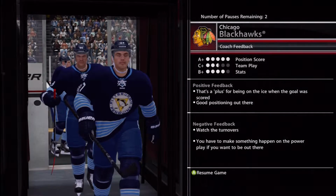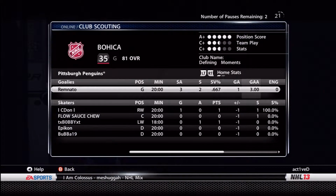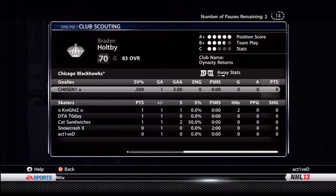And that's the first 20. After one, it is 1-1. This has been a game where everybody's had something to cheer about. This has been a really fine game to watch. You know what? All of the players were on board when the game started, and they put together a real entertaining tilt to date.